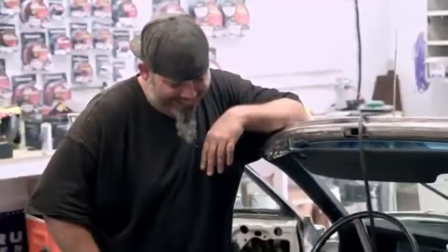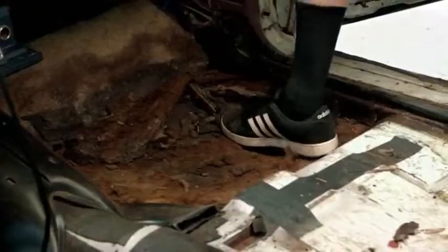I guess it could be worse. Could be like that side. Oh, watch your leg. Man, it messed my socks up. All kidding aside, it's a common problem with convertibles. Leaky roof, rusty floor.